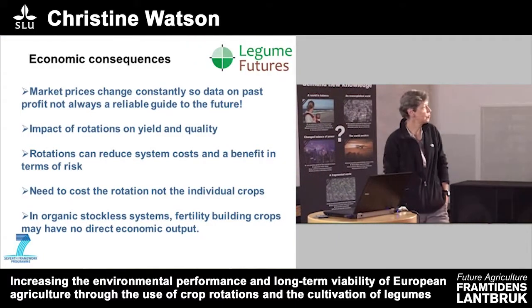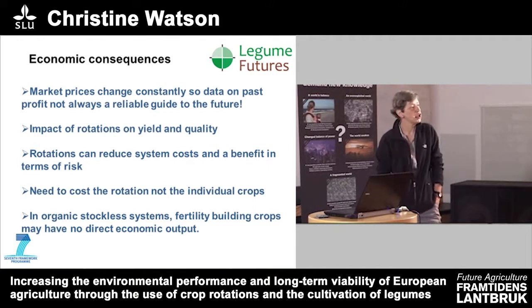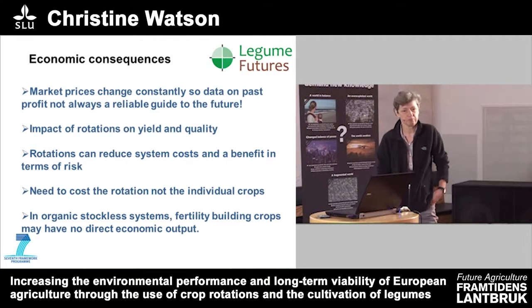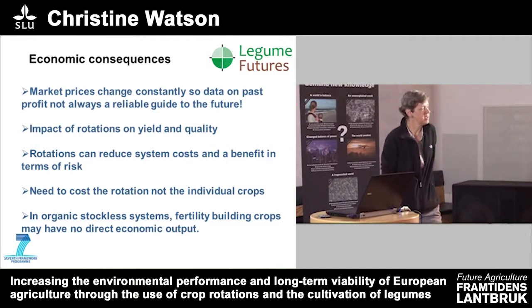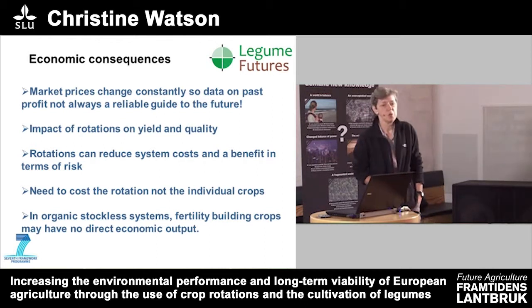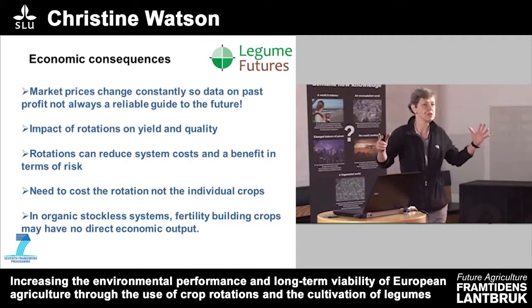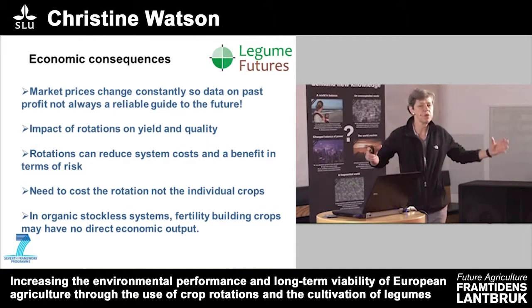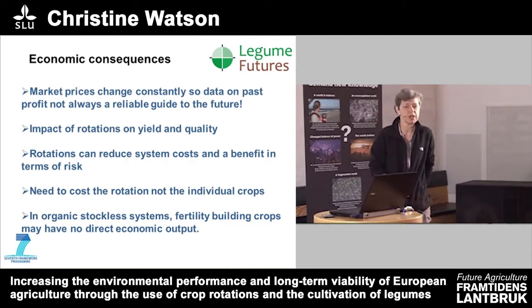Of course, one question that people are always asking is, what are the economic consequences of a crop rotation? If we look back at the data available on that, I find it quite hard to look at in a historical sense, because prices are always changing: the market price of crops is always changing, and the price of the inputs is changing. But when we think about rotations, what we have to consider is looking at a whole period of time, not looking at individual crops, but looking at what happens over the period of the rotation.